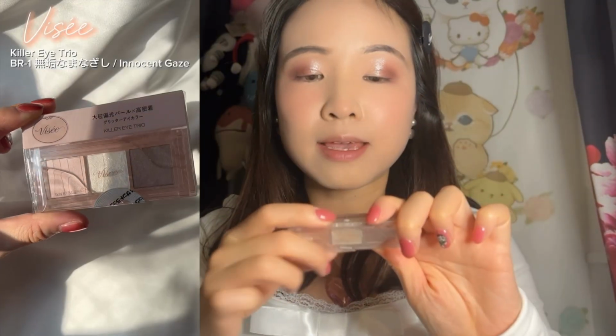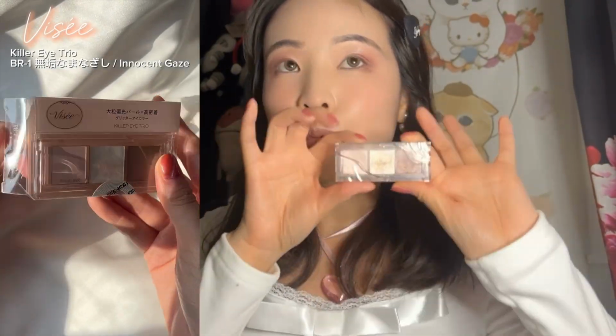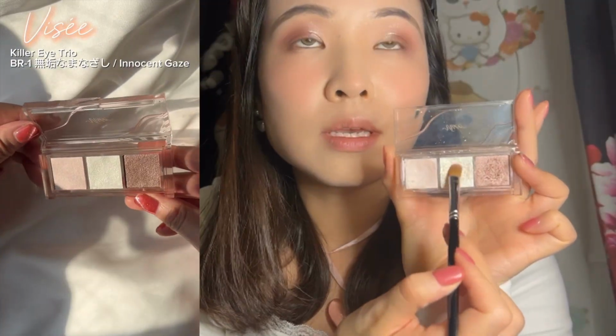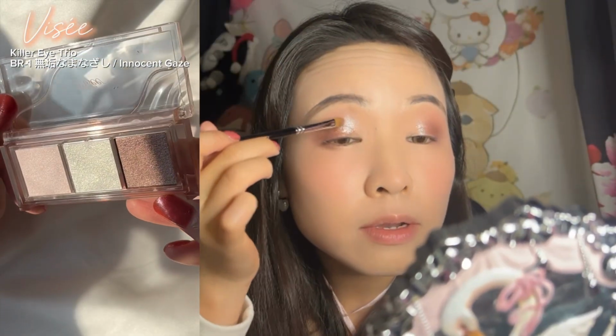I love that. But just for fun, I want to layer on some slightly chunkier glitters, which would be found in this palette, the Visee Killer Eye Trio in BR1. So I'm just gonna dip into the glitter shade.